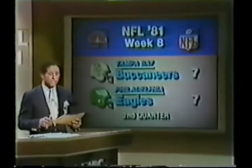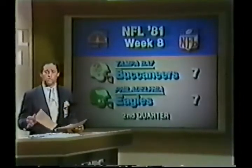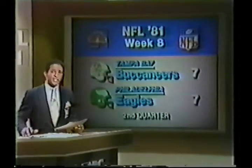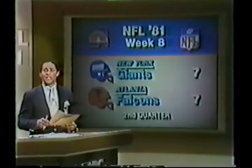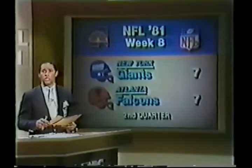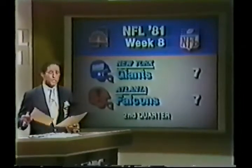That ball game 7-all in the second period. Doug Williams has run for 1. Ron Jaworski, a 6-yard touchdown strike to Keith Kreftley. The Giants and the Atlanta Falcons. Giants at 4-3 are playing the Falcons tough in Georgia. Atlanta scored first on a Bartkowski to Junior Miller touchdown throw, but a blocked punt by the Giants special teams has that one deadlocked at 7 in the second period.